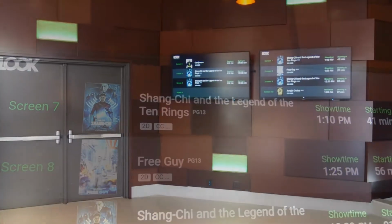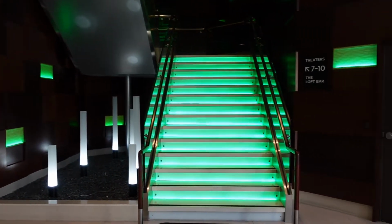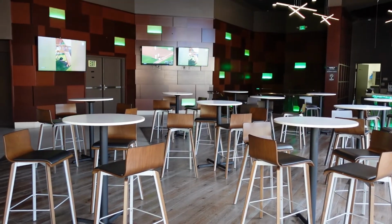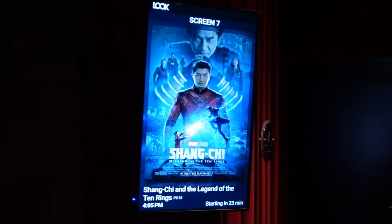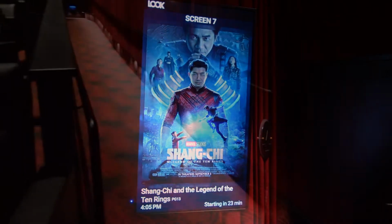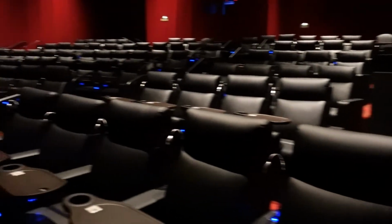Our movie was playing on screen 7, and here's the lobby where you check in. And this is the second floor with tables and chairs where you can hang out, and the hallway leading to screen 7. This is the auditorium with all the reclining seats. They are really comfortable.